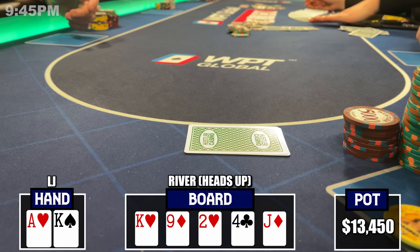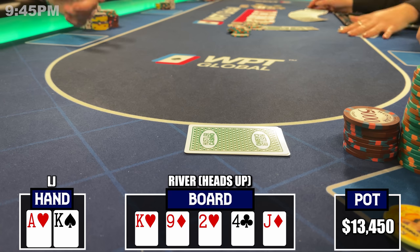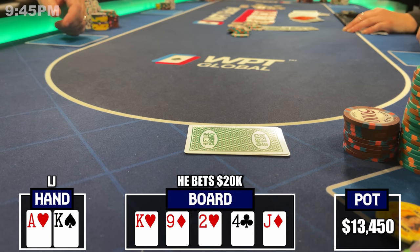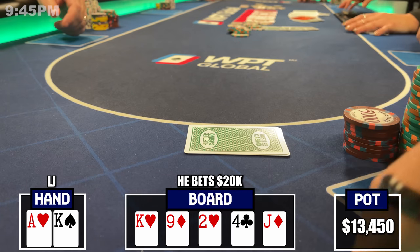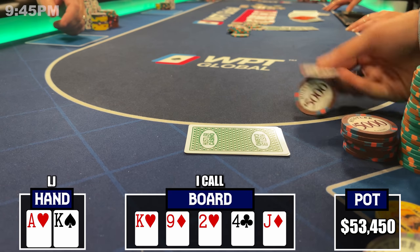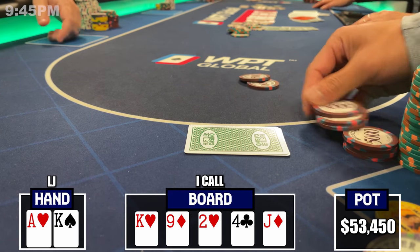Play it this way, unless it's queen-10 of hearts or pocket jacks for some reason. Anyways, I check it over to him, and my opponent bets 20,000. Massive overbet. And I guess also if my opponent could have king-jack, so be it. Who cares? I am just going to have to call. I close my eyes, stick it in for a massive pot here on the river.